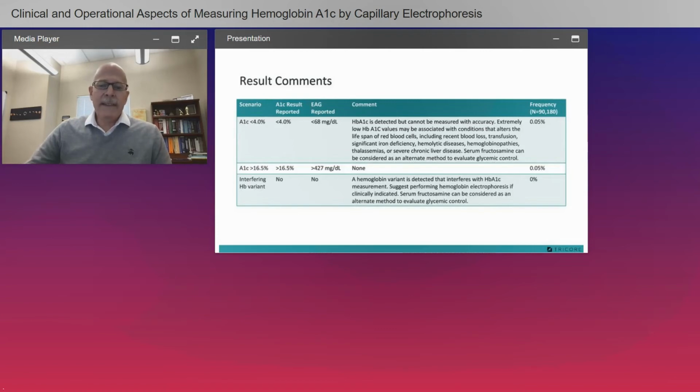And we would comment that we detected a hemoglobin variant that interferes with the measurement. And then we suggest performing hemoglobin electrophoresis if clinically indicated. And then, again, serum fructosamine could be considered as an alternate method. We have not yet encountered this situation in the 2 years that we've been using capillary electrophoresis.